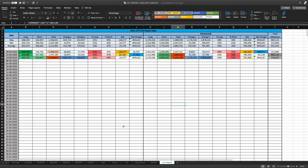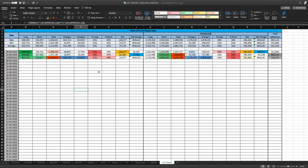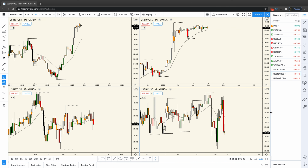Now the US 10-year bond, similar picture. They added a bunch of longs. I was surprised that they're still buying these crappy bonds, but 28,000 longs they added. Keep in mind, that seems like a lot, but look at their position sizing. Even on the commercial side, they have like 2.3 million contracts open. It's a huge market, the 10-year treasuries, but clearly they've been adding longs, so maybe it's a buying opportunity.